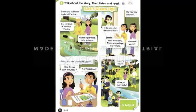Page 70. Lesson 3. Story. A. Talk about the story. Then listen and read. Let's clean up. Emma and Julie want to play at the river. Oh no! Look at the river. It's dirty. We can't play here. Let's go home.